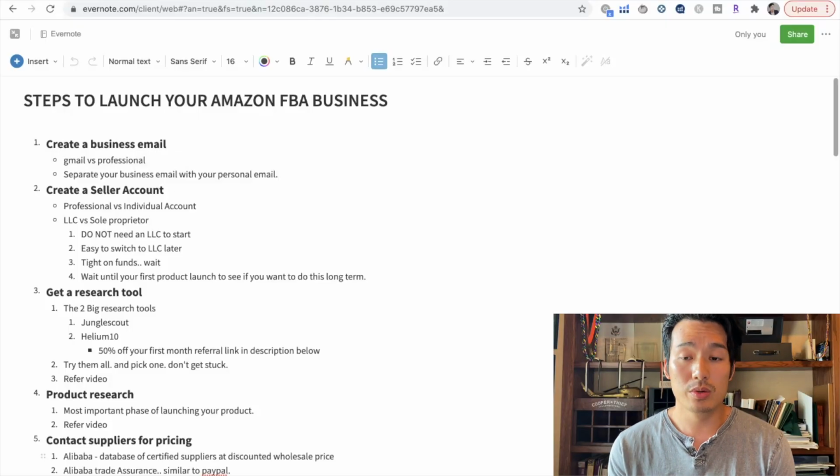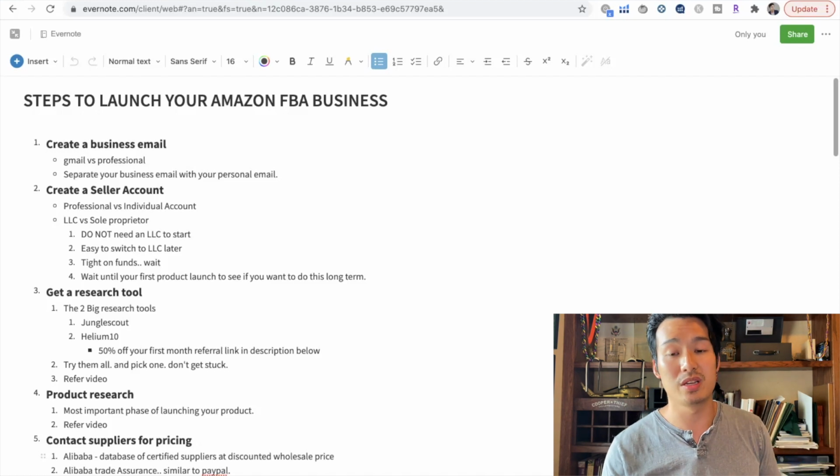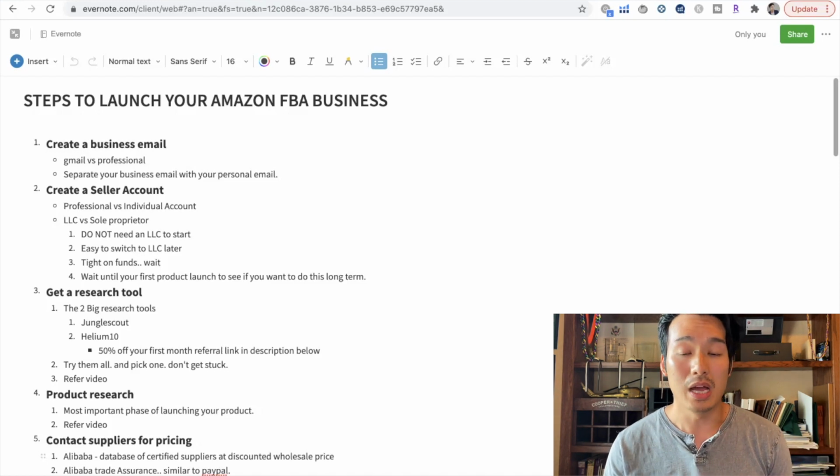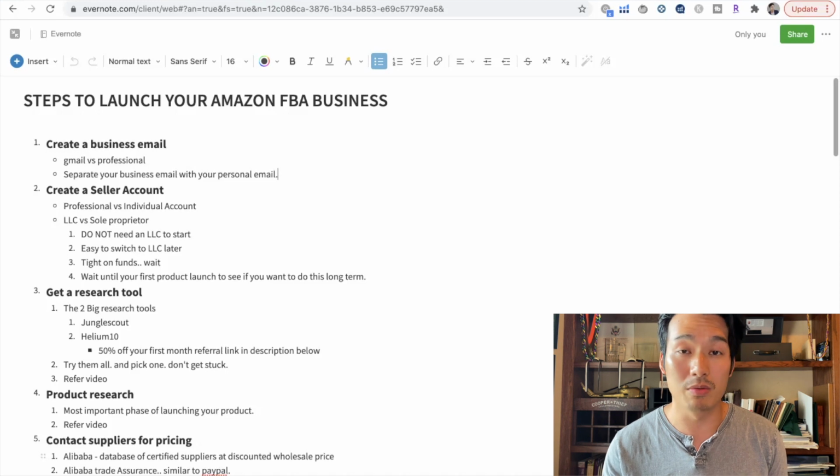So the first thing you want to do to launch your Amazon FBA business is to create a business email. So Gmail versus professional. So robbyghin@gmail.com versus robby@robbyghin.com. Gmail is perfect for now. And just for the rest of your journey, you'll probably just use a Gmail. I know what you're thinking. You won't look professional to your customers or your suppliers or freight forwarders, and they won't take you seriously. They don't care, okay? So just do a Gmail.